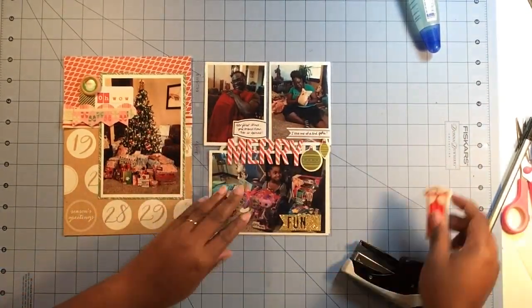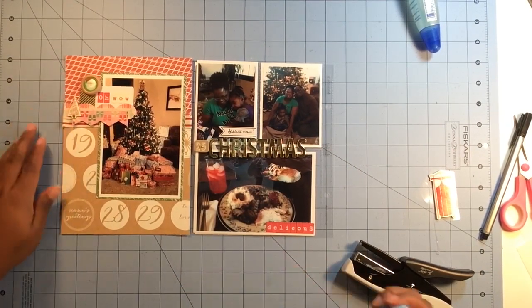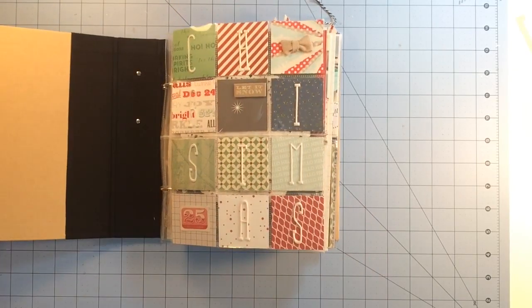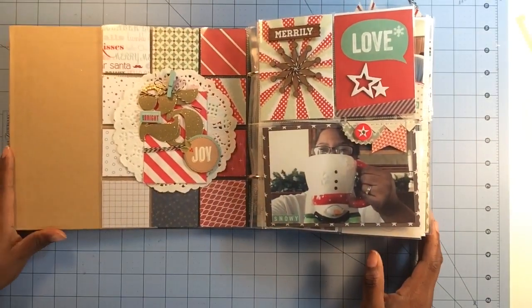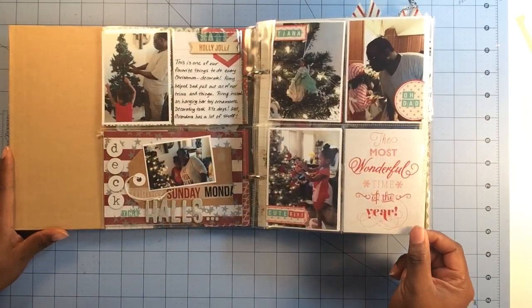This was the first December Daily that I've ever done. So 2015 will be my second, and I have a different approach to it in 2015, which I'll talk about in later videos. So I'm adding a little bit more embellishing, and then that's it. So let me walk you through the album. So here's the beginning page. I'm not going to retell the stories as I've already told them in the previous video, so you're welcome to go back and watch those. But overall, I think this came together very well.